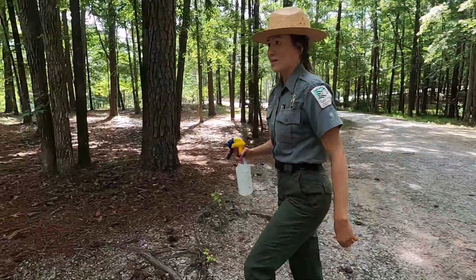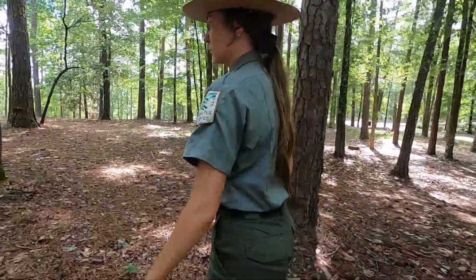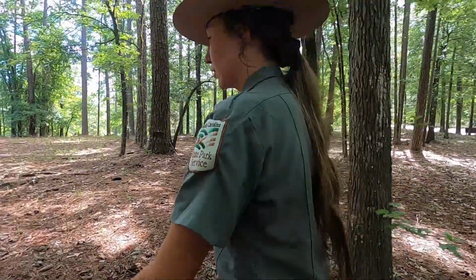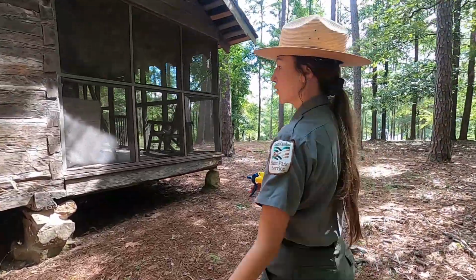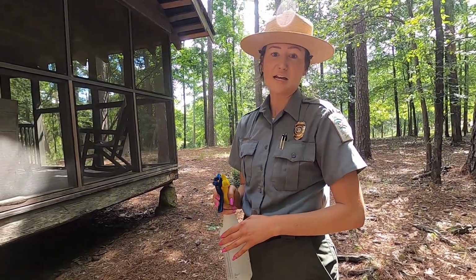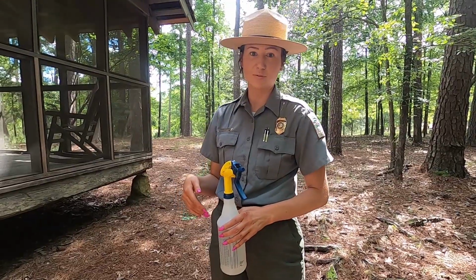So we are currently at the Guillebeau house. Andre Guillebeau was an American militiaman during the American Revolution. He settled over in New Bordeaux, which was an upcountry Huguenot settlement. So in 1973, the Guillebeau house was listed on the National Register, and then in 1983, the Guillebeau house was moved to Hickory Knob State Park.